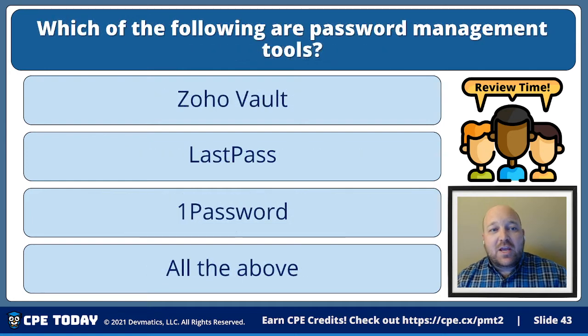All right, our second question. Which of the following are password management tools? Is it Zoho Vault? Absolutely. Fabulous password management tool from our good friends at Zoho, and a great option if you happen to be using the Zoho ecosystem of products. Is it Lastpass? Yes, my personal recommendation, the tool that I use. It is a wonderful tool for creating passwords, storing passwords, and recalling them, and also has a wealth of other options and functionality with it as well.